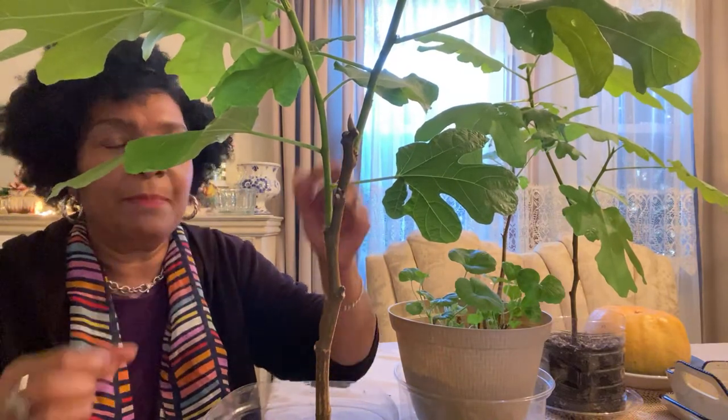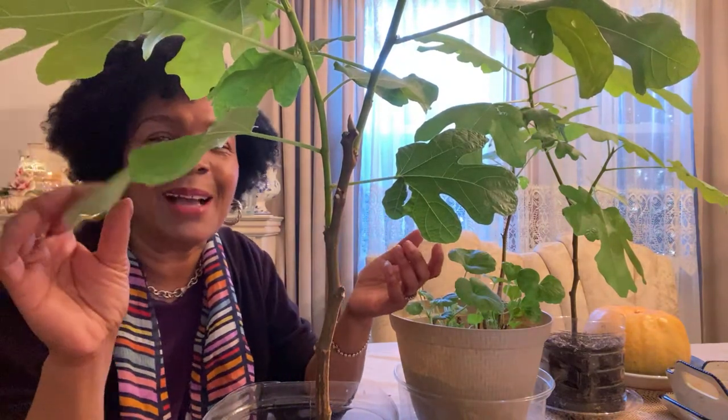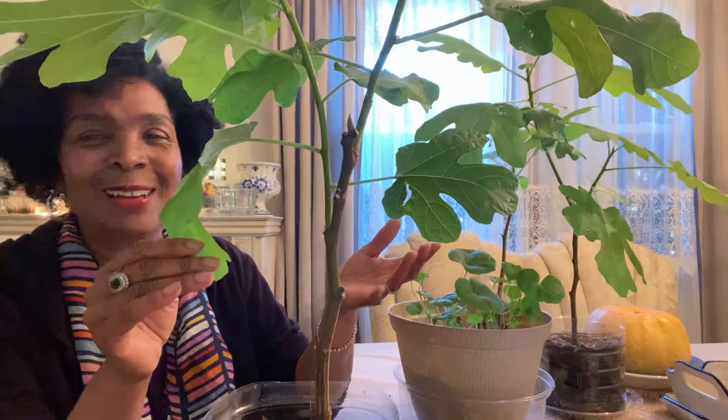I have just been amazed at the progress of my fig trees. Remember that they started out as just little stems. Remember I had cut them off as a branch? It was just this little stem here, and I put it in water. It was part of a bouquet that I had created, and see, it's even blocking my face.